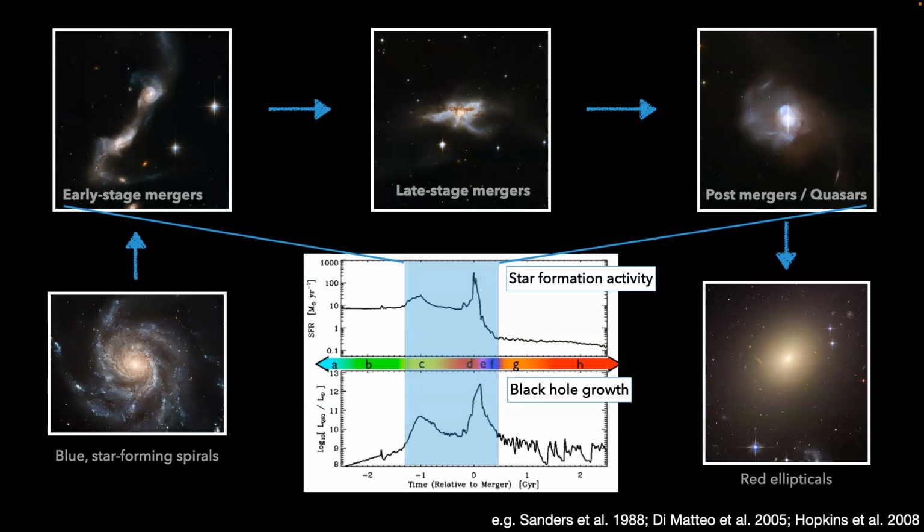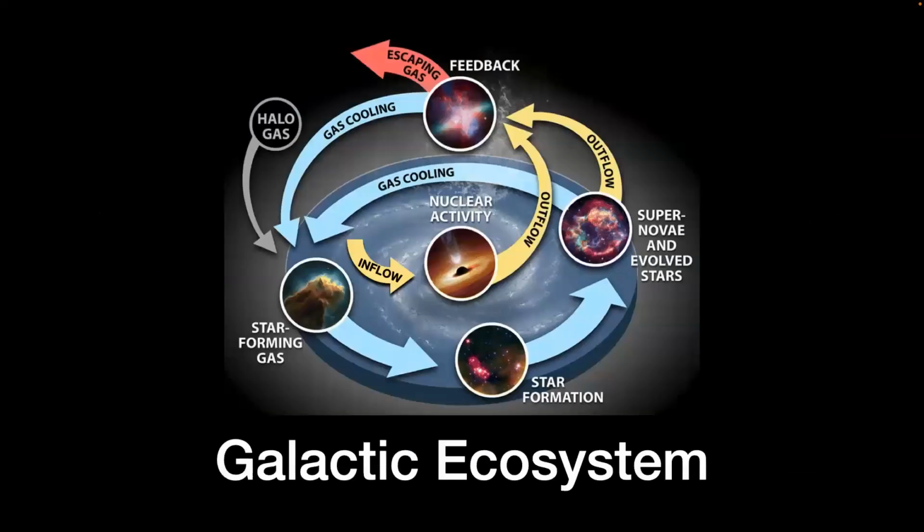And this kind of gives us some hints as to how this coevolution of black holes and galaxies happens, that we know there's some feeding and feedback going on. And so my research focuses on understanding these galaxy mergers in the small scale type of physics sense. And so in order to really understand how these processes are related to each other, we need to think about galaxies not as static entities, but as dynamic systems.